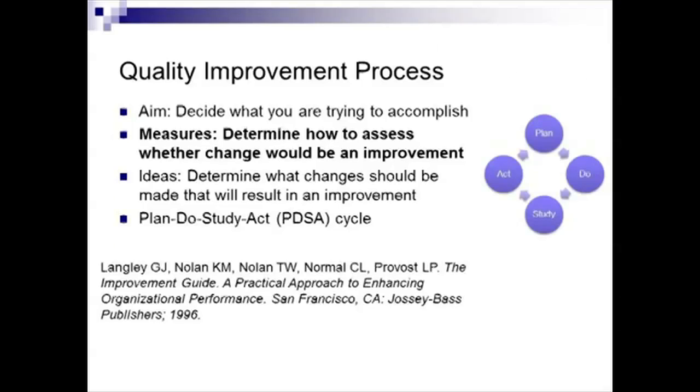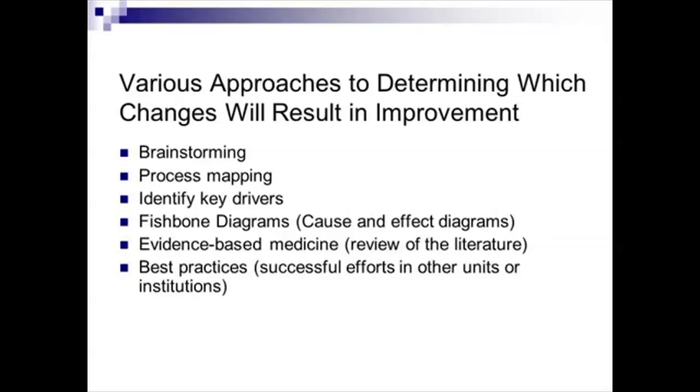There are various approaches that will then allow us to understand what we can leverage. We can take tools like brainstorming, process mapping, identifying key drivers, using fishbone diagrams, cause and effect diagrams, evidence-based practice, best practice illustrations. All of these are outside of the scope of today's discussion, but not outside of the scope of what Kate will refer to in the National Pediatric Readiness Project Toolkit. And then we'll decide on what changes to implement.